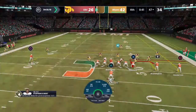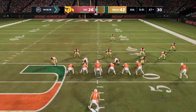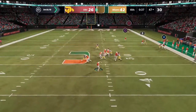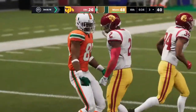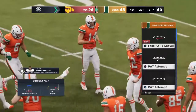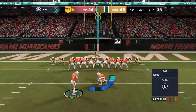Well, so far in this drive, they've done some good work. They force incompletions on 1st and 2nd down, bring up 3rd and 10. That brings up the big question. Do they bring pressure or do they play coverage on this down? And that is caught. Touchdown, Miami. A big play there. 47 yards. And the Hurricanes add on to their advantage.